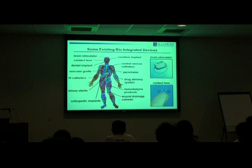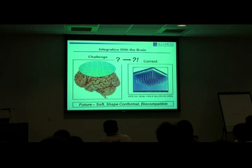And so the question that we've been exploring is to figure out whether it's possible to embed full active functionality that's available in something like a brain stimulator. It may be more advanced than this, but in a mode that integrates with the body much more like a contact lens might do. And so there are lots of potential contexts for utility of that kind of envisioned system.